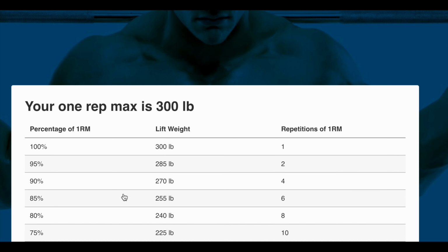The reason why rest pause sets are so effective is pretty simple. You're pretty much pushing your body to the limits, taking a break, a very short break, and pushing it again.